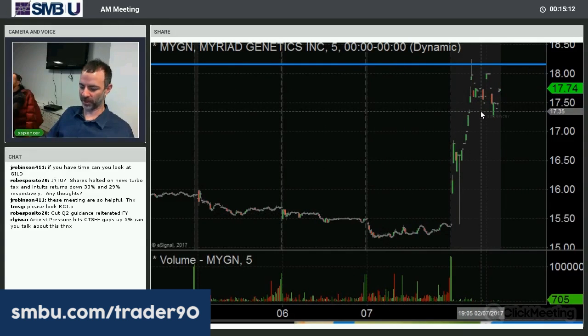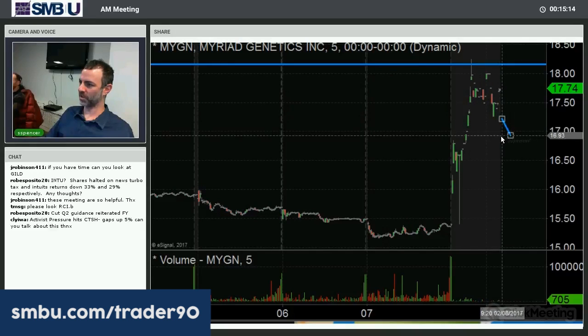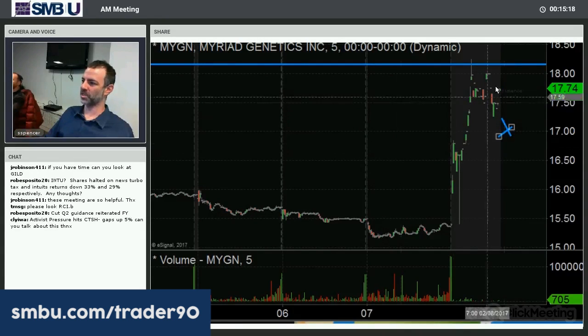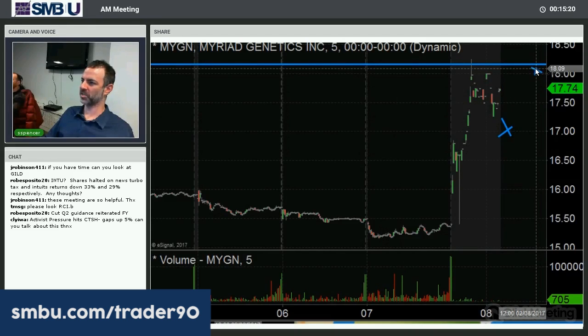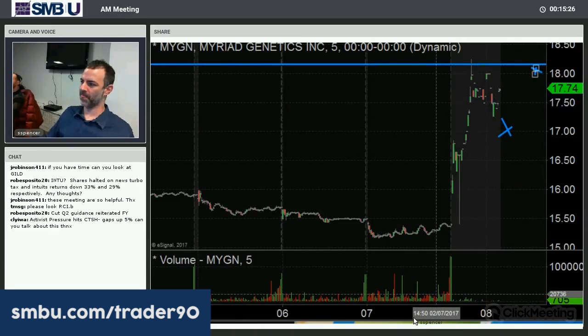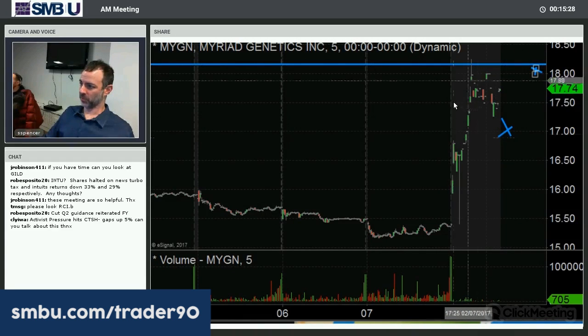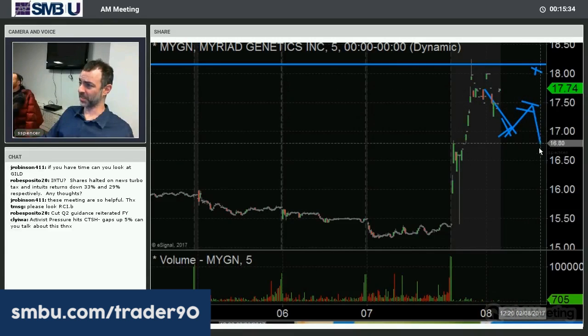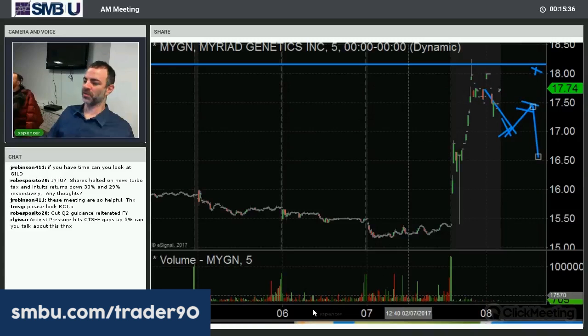If the thesis is that they've put in a longer term bottom now, you would probably look for a little bit of a pullback on the open, maybe into this area down right here. And then watch to see if it runs back up to the 18 and change, and you get a close above here. You play it over the next few days for a move back up to 20. First move is down to here, and then it fails in the 17.40, 17.50 area, and takes out that 17. So much for that thesis.